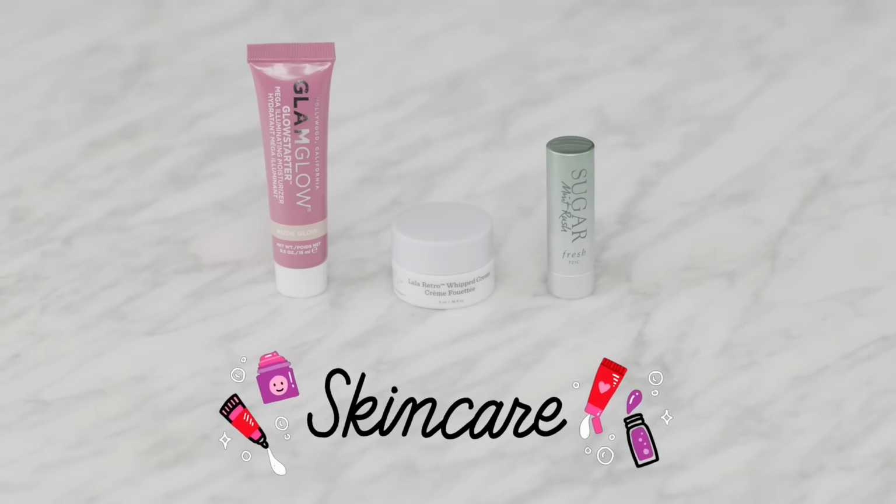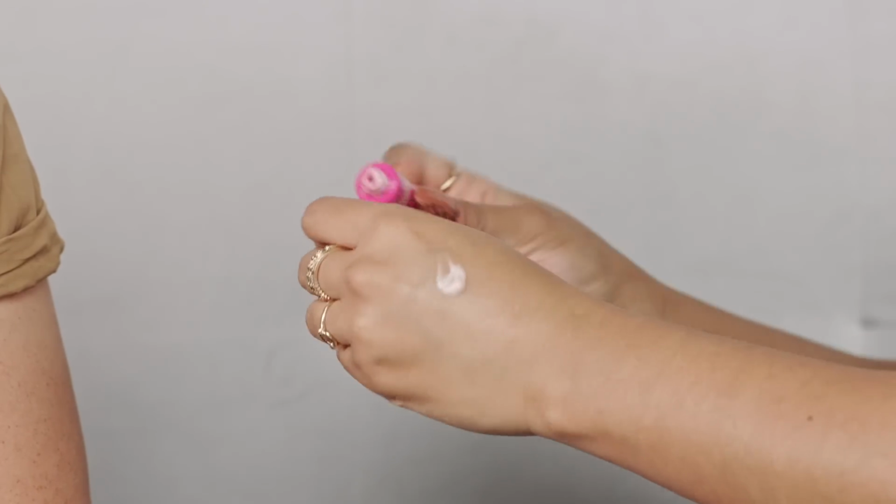Okay, we're going to jump right into skincare. So first up from Glam Glow, we have the Glow Starter Mega Illuminating Moisturizer in Nude Glow. This is beautiful. I keep this in my kit, especially this size. It's so convenient. So you can wear this alone.